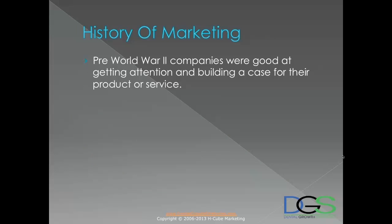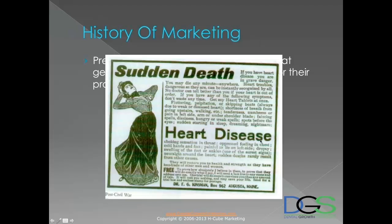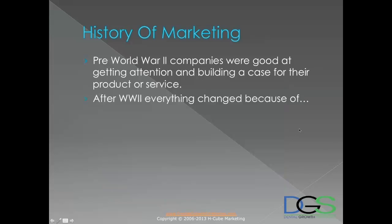The history of marketing. Before World War II, companies were really good at getting the attention and building the case for their product and service. And the ads back then were a lot different. You can see they had headlines and a lot more content. Today, you probably would see ads for the bigger companies like McDonald's, for example. They all have these slogans, and they just flash the golden arches and put their little slogan up, and that's all they ever do. They don't really give you any reason why you should go there. They probably could give you reasons why not. Here's another one. Stuff like this really catches people's attention. Sudden death, heart disease, and it gives people enough information that really helps them to make a decision.